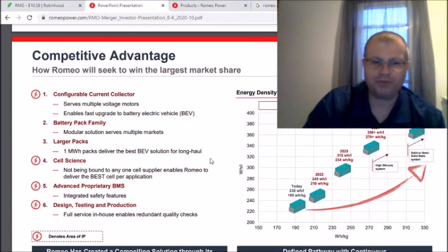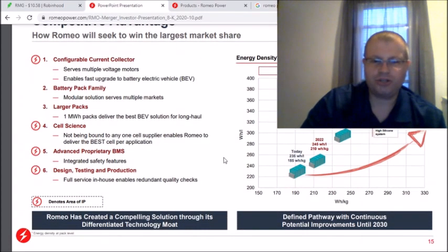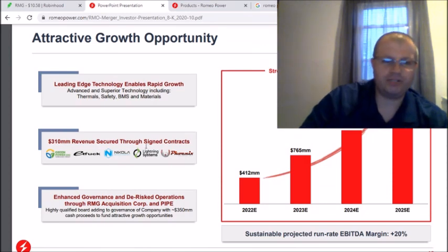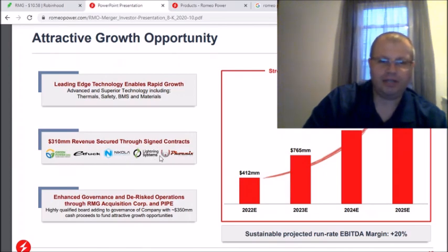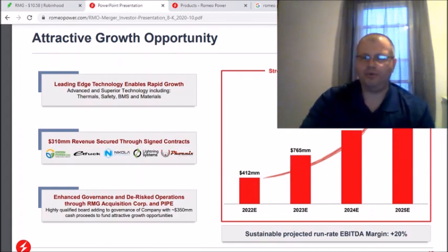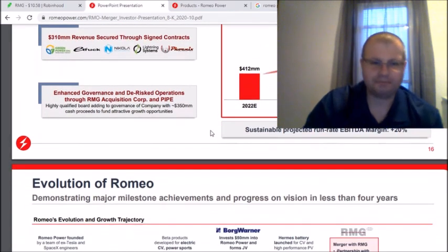I mean, the more you get down to this presentation, you start to learn a little bit more about this company and where they're going through here. Here's a key one: $310 million revenue secured through signed contracts. Green Power, E-Truck, Nikola, Lightning Systems, and Phoenix. And as you can see here, strong top line revenue growth potential, 59%. This is what they're projecting up through 2025, and these are pretty impressive numbers. I mean, if I'm holding the stock and it's doing that, I'm a happy camper, I can tell you that.